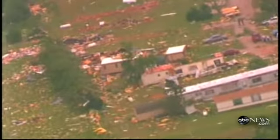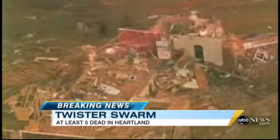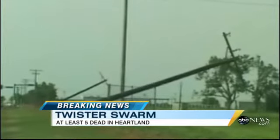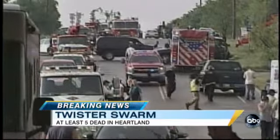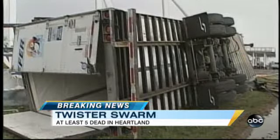From the sky, the devastation is heart-wrenching. The storm hitting this Norman, Oklahoma neighborhood as families gathered for dinner. As many as 31,000 people across the state are without power, and there are few working generators. Officials have asked residents to start conserving water. Both I-40 and I-35 were packed for rush hour when the storm struck. They had to be closed. The roads are littered with tractor trailers and cars.